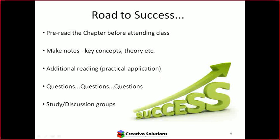All right. If you can, try to do some pre-reading before. As I said, the textbook is brilliant in terms of theory and content. The textbook is a lot better than the study guide in terms of the depth. You get a lot more depth in terms of knowledge and information from the textbook than you would from the study guide. If you can, try make some notes.